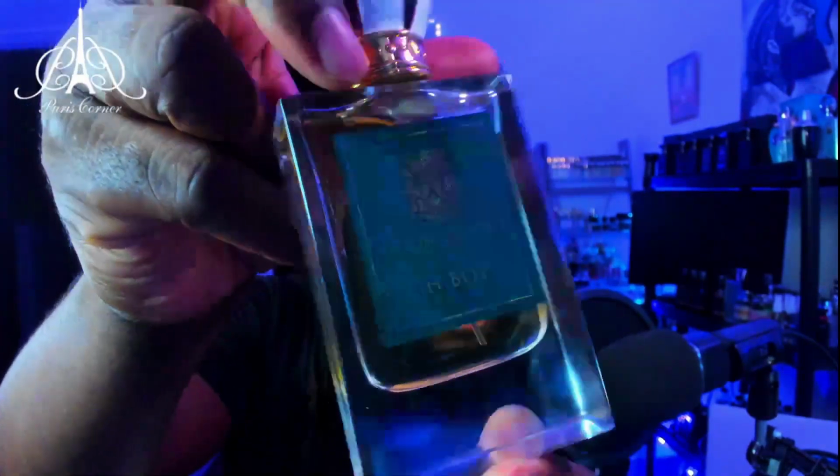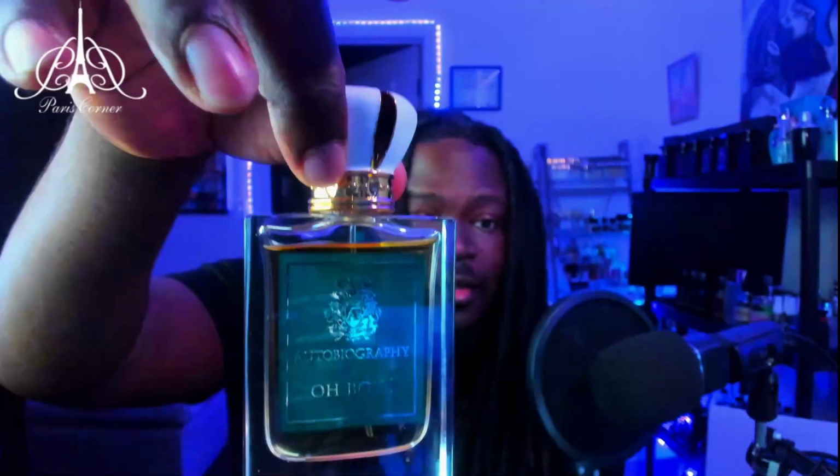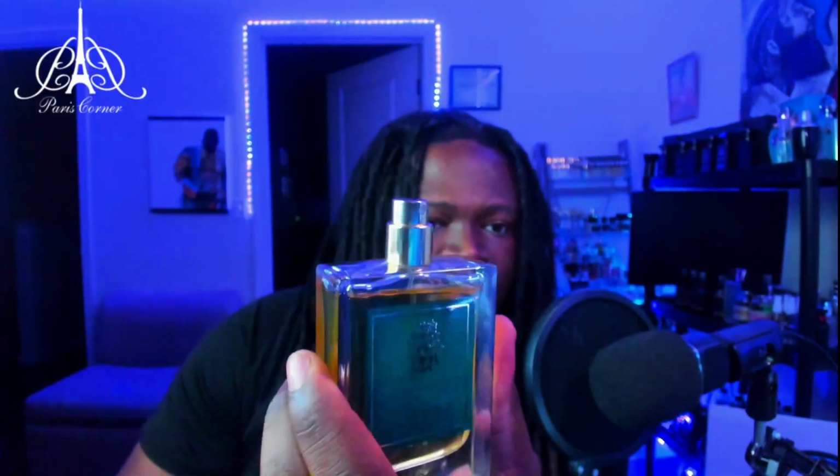Got your gold and green label here on the front. You got a cap that actually holds pretty well. Remove the cap and you're met with a gold atomizer. And we're gonna check the atomizer spray.